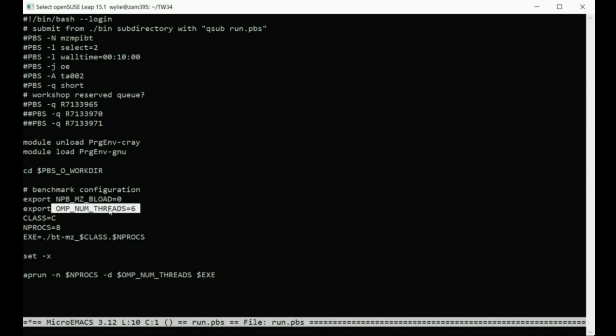Telling it we're going to be using 6 OpenMP threads for each of the processes, which executable we're going to run here, which is just the class C with 8 processes. And then we'll be running things with this aprun command. Aprun is the Cray version of mpiexec or mpirun, which you may be familiar with. Specifying the number of processes, specifying the number of cores we're going to reserve for each process, in this case 1 core per thread, and then the executable, and then after this we could specify any runtime arguments that the executable might require as well.